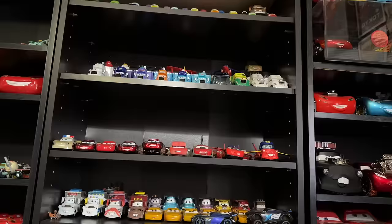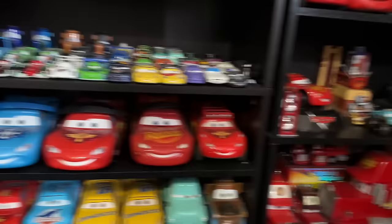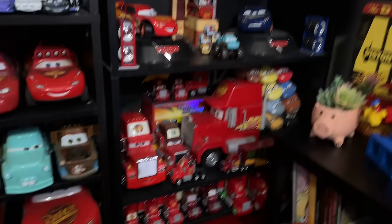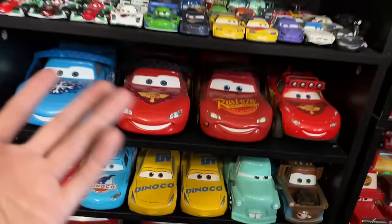I don't think any of this change or rearrangement of shelves would have worked if I didn't get rid of stuff. And it's mainly the plastic cars that just take up so much space. I mean, I had so many Mac variations also that I had to get rid of because they would just take up so much space. So I don't want to collect a lot of the plastic stuff anymore. Just if it's cool stuff, I guess.